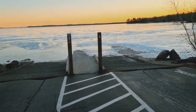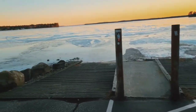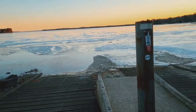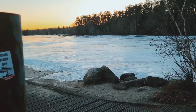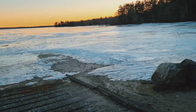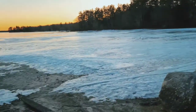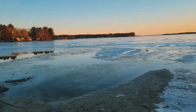So this is Raymond Beach. End of the day. We're thinking about trying cusk fishing here again tonight, later on, maybe 9 or 10 or something like that. So I'm just checking. Nice sunset.